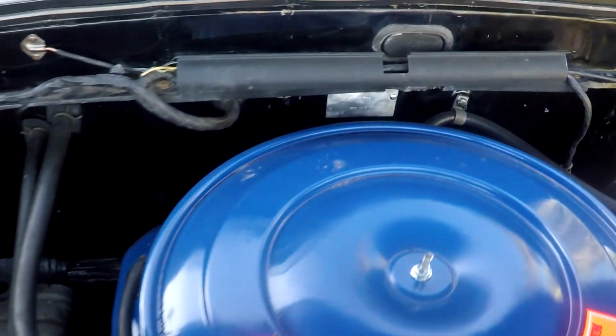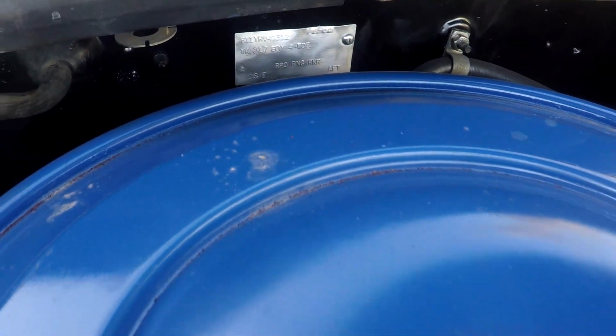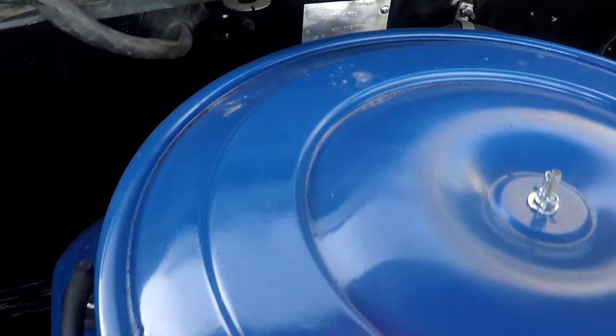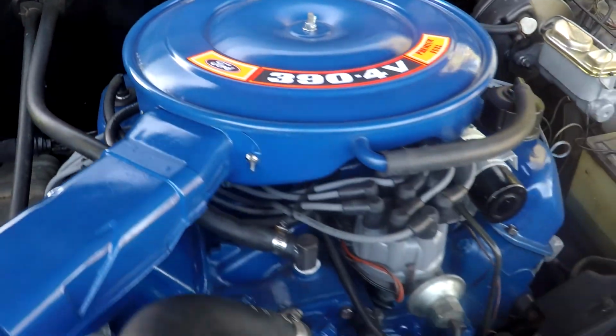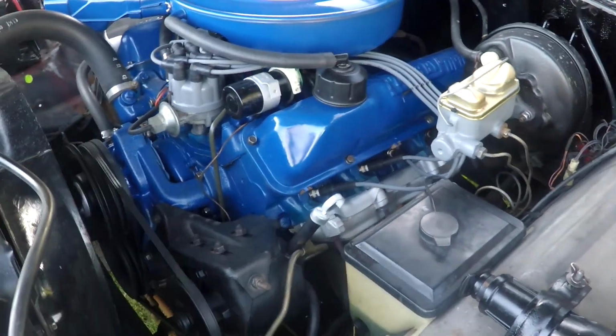Here I wanted to take notice, you can see the original body buck tag. You don't see these on these trucks very often. You can see the factory VIN number and body codes and all that. Pretty neat. Go ahead and fire it up and we'll hear it run.